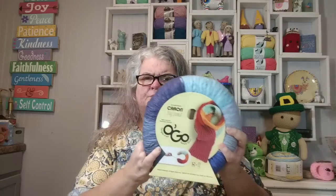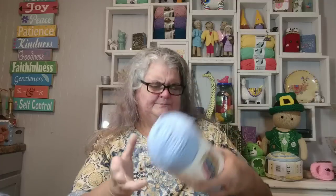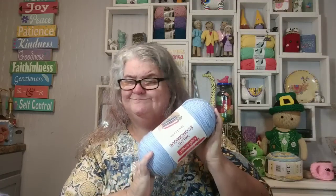This is called Mint Julep. Yeah, that's what these are called. The ones with the green and the blue is Mint Julep. And the blue one is called Blue Velvet. I just love all those different shades of blue. So the Blue Velvet, and then there's light blue.